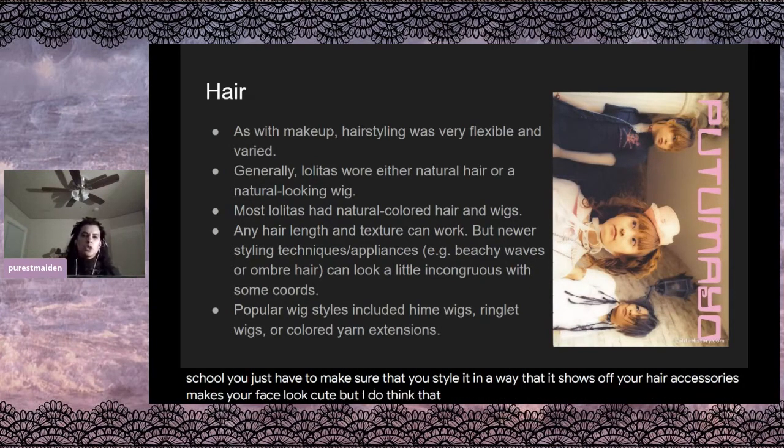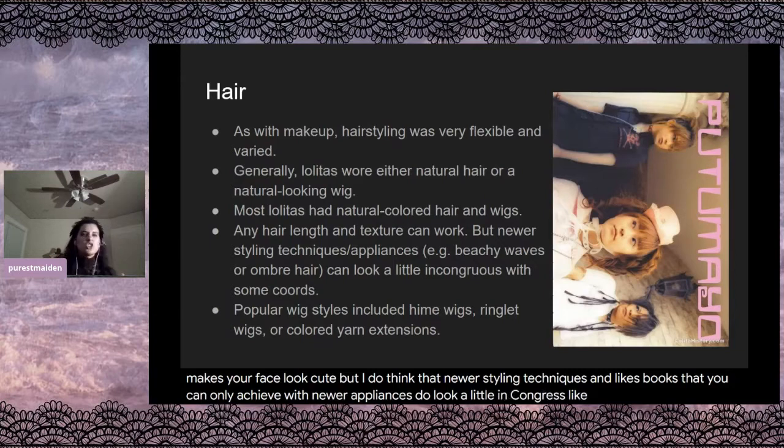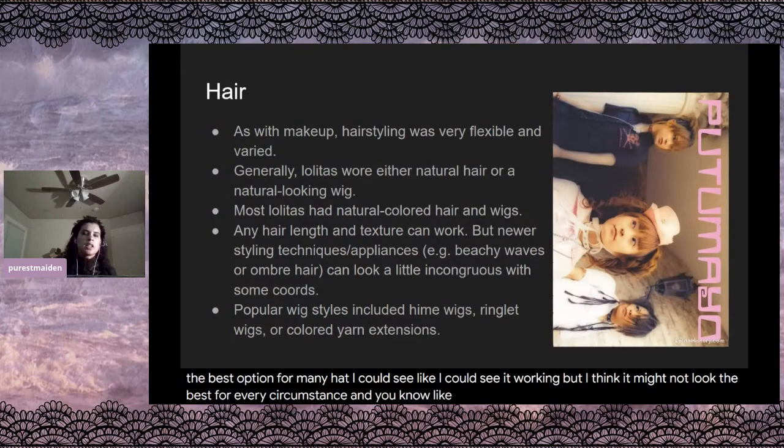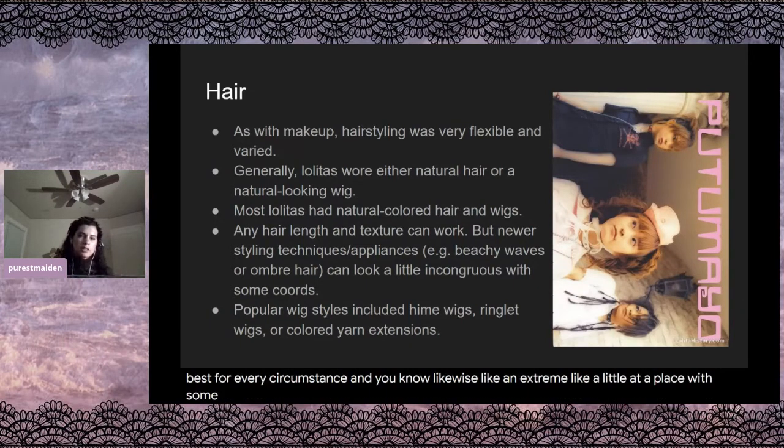But I do think that newer styling techniques and looks that you can only achieve with newer appliances look a little incongruous. Like beachy waves, maybe not the best option for a mini hat. I could see it working, but I think it might not look the best for every circumstance. And likewise, an extreme ombre balayage might look a little out of place with some coordinates. But for the most part, it doesn't matter.